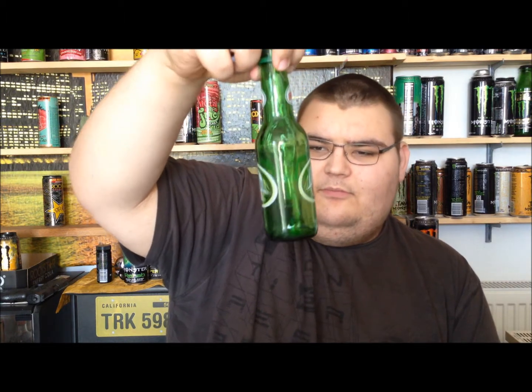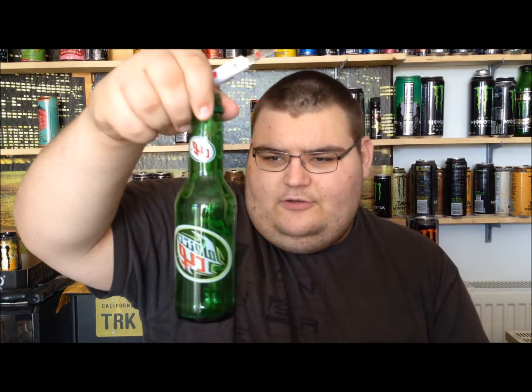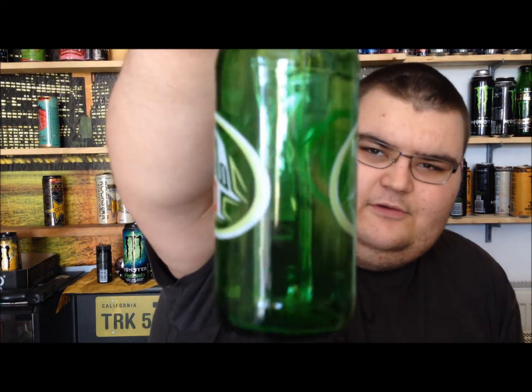A nice Mountain Dew glass bottle from Arabia, some Arabian country, because of the writing here, you see. Nice. Some of this will be for that. So, the next one.